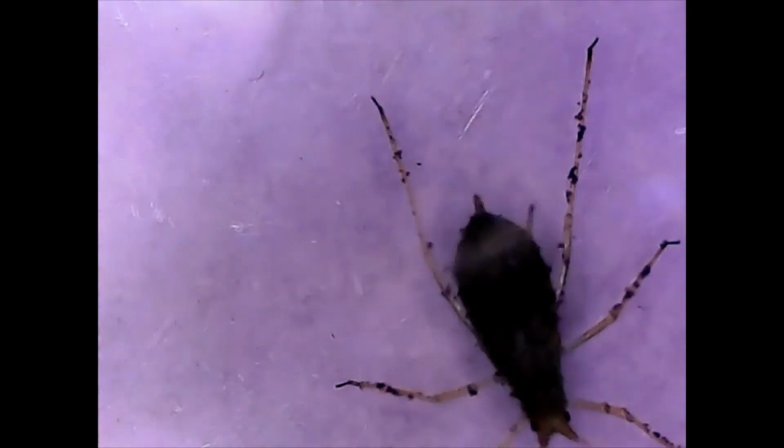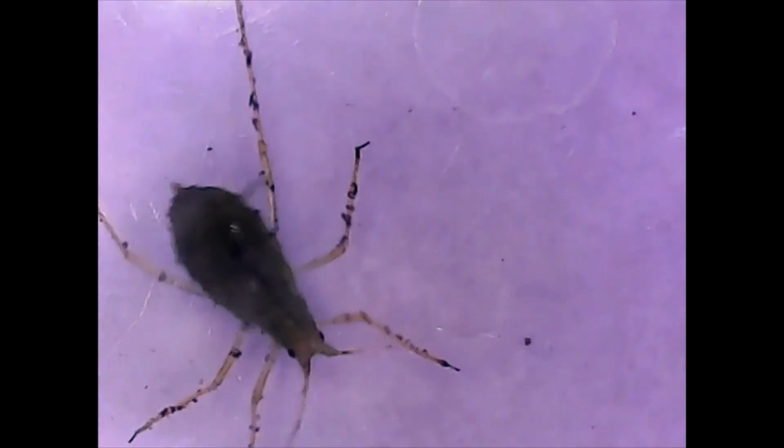All right, now we're looking at the little bug that was on the flower. And it is crawling very fast. So it's hard for me to keep it under the microscope, but I'm going to try. All right. How do you think this bug is feeling?